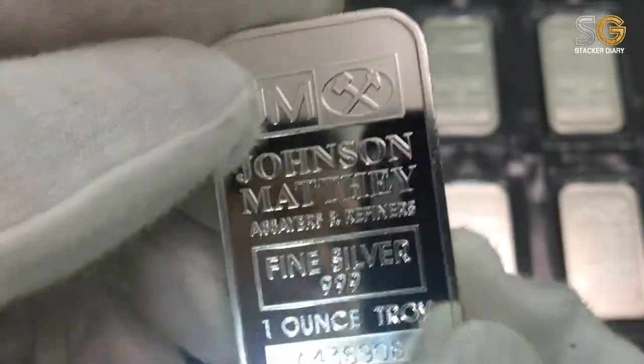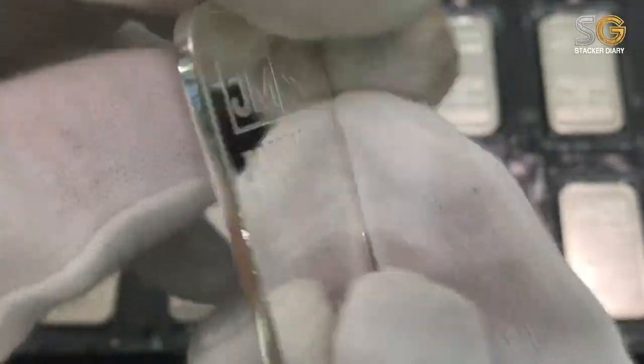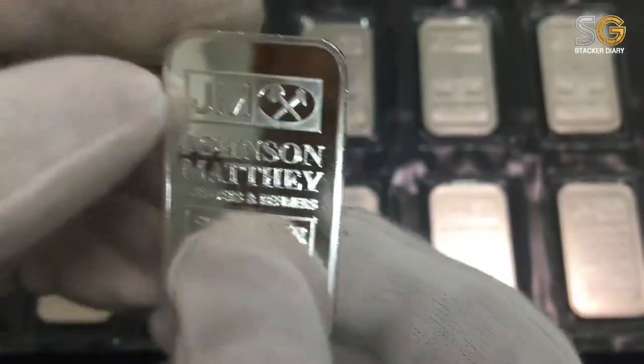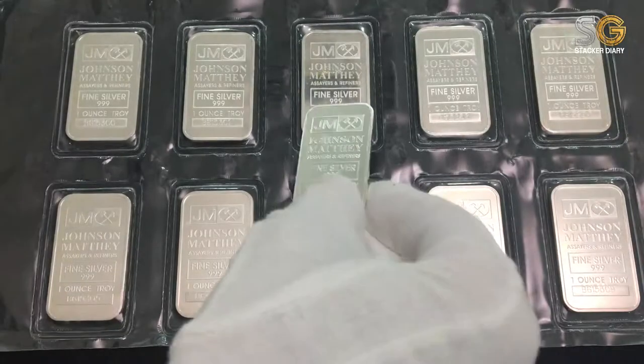I remember the day I bought this, the silver spot price was $22.15. This batch of running serial number silver bars, I bought it at $285. So one piece is $28.50 because of this running serial number. So I think it's worth keeping.